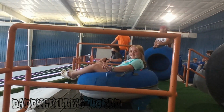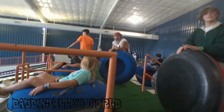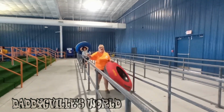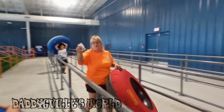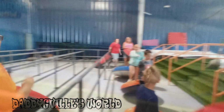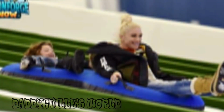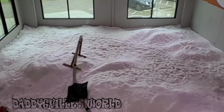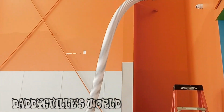Also, for us parents who just wanna try it out once, or just get footage and photos, they sell single rides for $5. Also, the double tubes were nowhere in sight. Was told they're no longer available. Also, while there, we found out the snow is real, not a synthetic material.